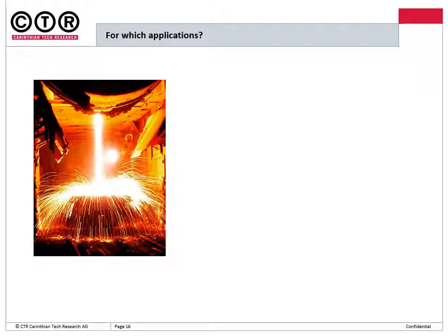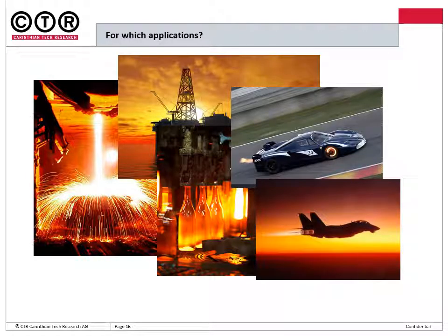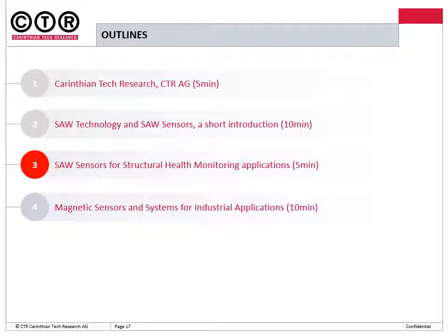And just to let you know, in the past we worked essentially for the steel industry, the automotive industry, and the aerospace industry. And this was almost always about providing solutions for monitoring in extreme environments. So now, what about structural health monitoring?